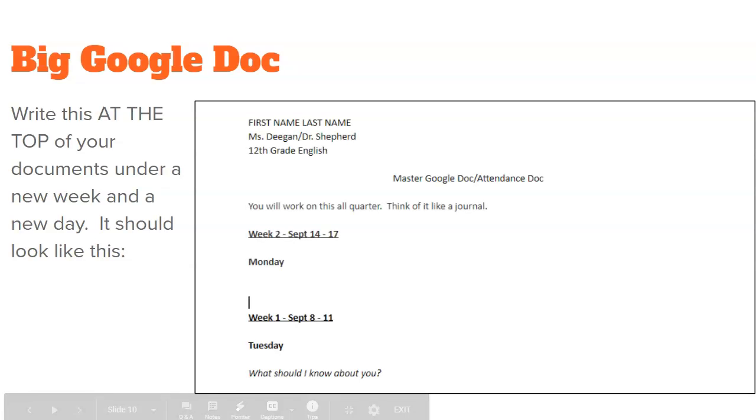So an administrative note, when you have your big Google Doc open, start with the most recent work at the very top. So here, week 1 is at the bottom of the document, and then you'll go above that to write week 2, September 14 to 17, Monday. So that when you open the document, the thing that you first see is always the thing that you're working on right now. That's really important to us as we organize ourselves for this class.